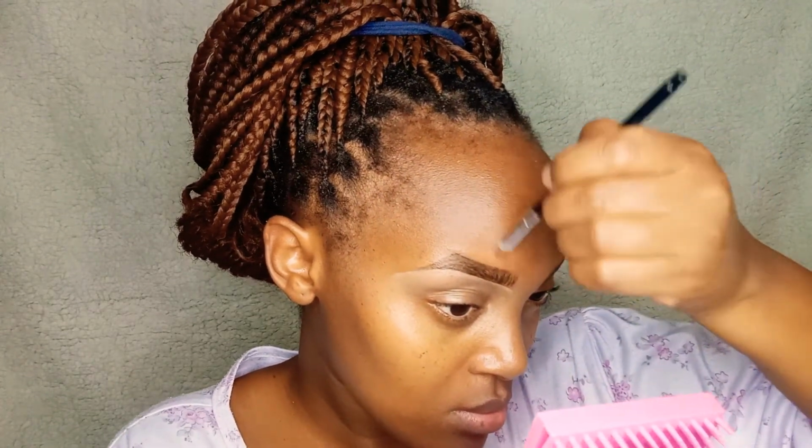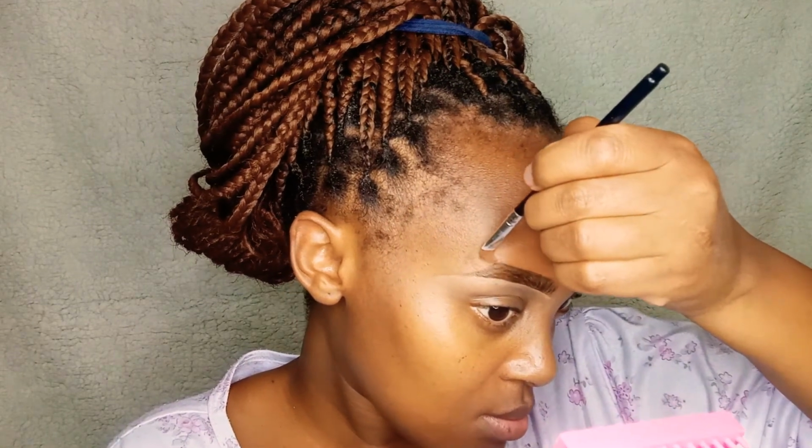Let's blend this out. Blend. I've noticed I drew my eyebrows too thick, so I'm going to cut them short a bit here and thin them with concealer. Let's see how this one turns out. It looks like they've been drawn thick. I'm trying to thin it.